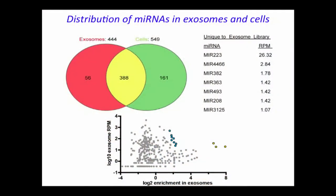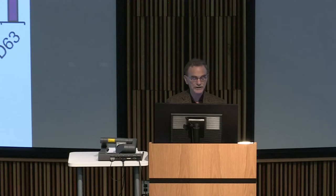That degree of enrichment suggests that the process of biogenesis of exosomes and the acquisition of RNA is a very selective event that probably involves some RNA sorting, possibly mediated by a signal, a nucleotide sequence on the RNA, or possibly by some selective stabilization of that RNA, in contrast to the fate of miR-223 in the cytoplasm of the cell.